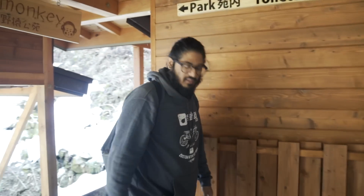Ladies and gentlemen, we have finally made it to the monkey park. Follow along. As you come through, you make it to this little wooden shack at the top of a hill. You hike about 30 minutes from the bottom all the way to the top, and then you come up to this beautiful valley. The onsen, or the hot tub where the monkeys sit in, is just a little ways back. We have to walk to it.